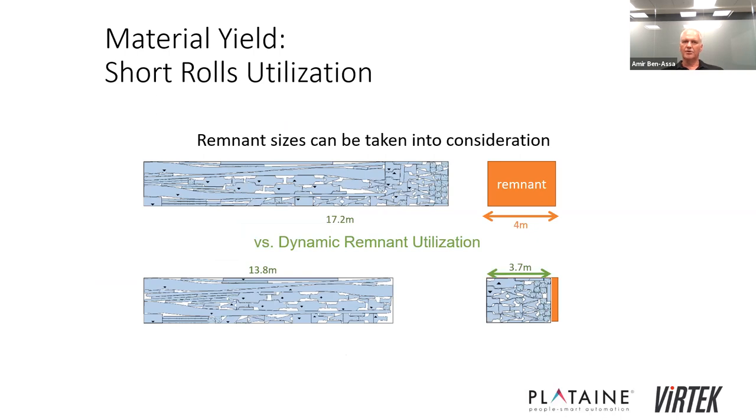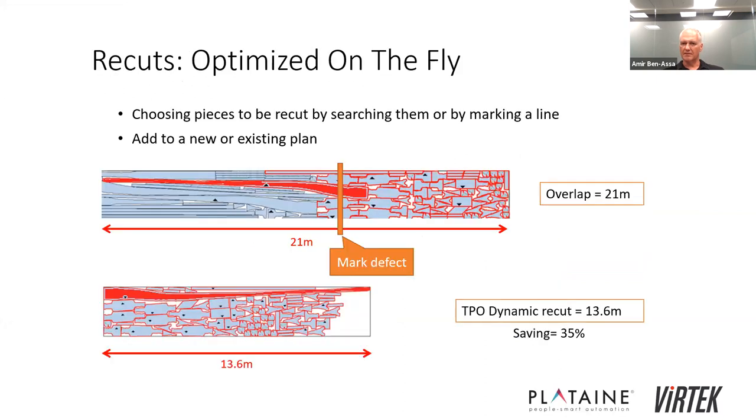Now, in many cases, you're cutting and you're left with a short roll or a remnant. Instead of letting the factory staff manage all those short rolls, keep track of them, and understand which jobs could be cut from those short pieces of material, why don't you let the software handle this task and understand the options to assign those small pieces, as you can see on the bottom right screen, and make sure that the dynamic remnant utilization is dramatically improved. There are many pieces that are thrown away because they're not being utilized, but when you let the software handle that task, then you can utilize all your short rolls and your remnants.